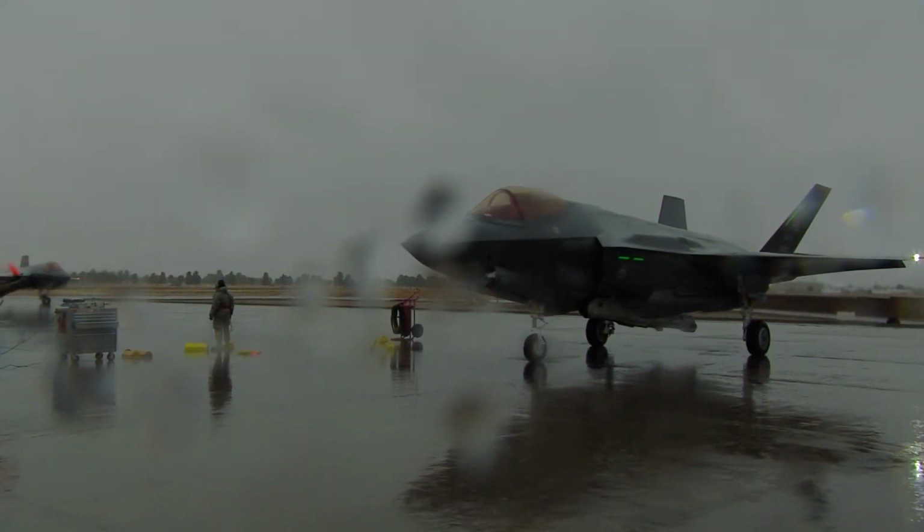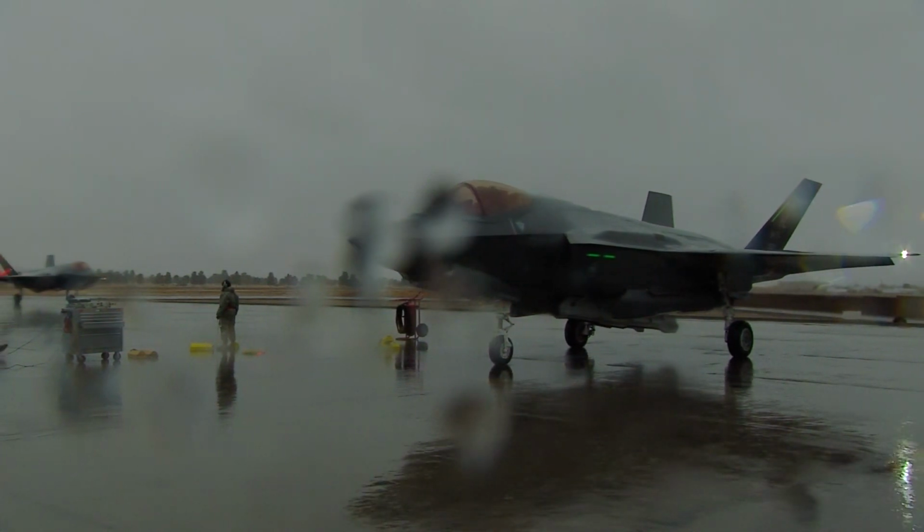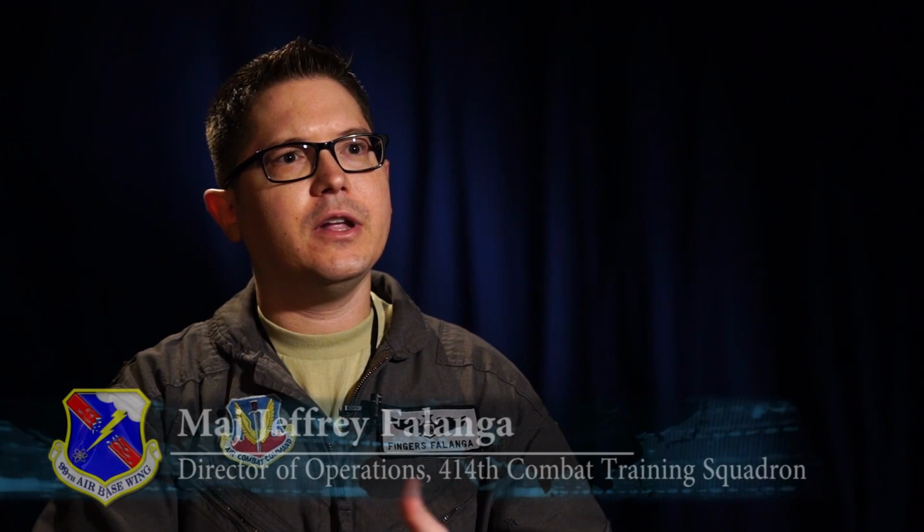The significance of this Red Flag is that this will be the first time that we have U.S. F-35 participation that's going to be operating with our F-22 fighters, so that's additional fifth-gen capability and fighter integration that's going to occur. It's also going to be one of the first times that we have that F-35 operating with coalition assets.